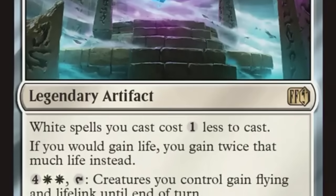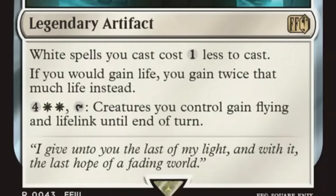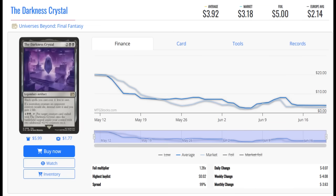Well, this legendary artifact makes your white spells cost less, but if you would gain life, you gain twice that much life, okay? Creatures you control can also gain flying and lifelink. Remember that guy who flips your cards, the white-blue guy out there now? Every time you gain life, you mill a card. These kinds of things can combo up and do a lot of fun stuff. I haven't seen anybody do it yet, but that doesn't mean that somebody's not going to try it at least. Who knows if it'll work? Now, let's go and take a look at our next card.